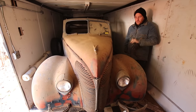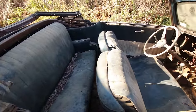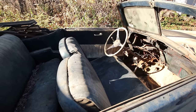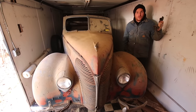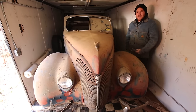This is just a super cool old custom hot rod that was done, who knows, back when. The inspection sticker is from '73, so we know it was done quite a long time ago. And just excited to have it. I've never had a '38 Deluxe. A '38 Deluxe convertible is super cool. So this is one I think we're going to tinker with and maybe try to save and put back on the road.